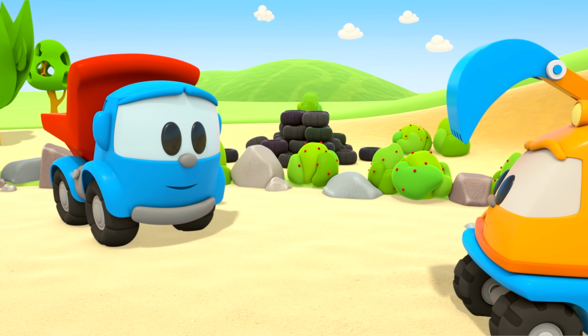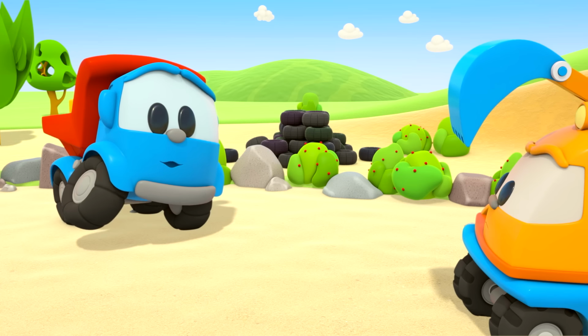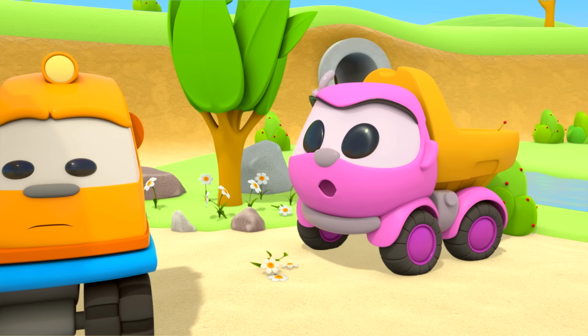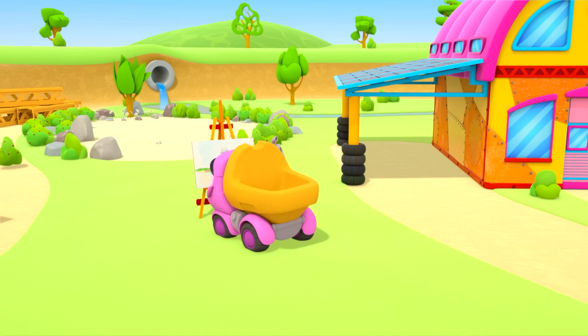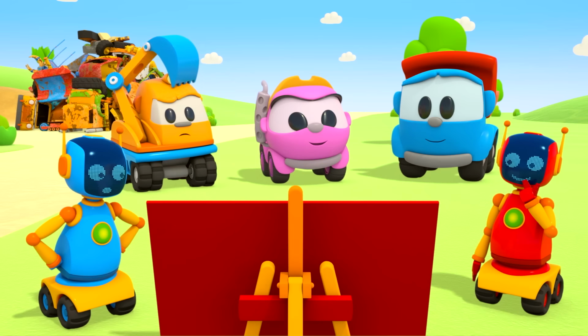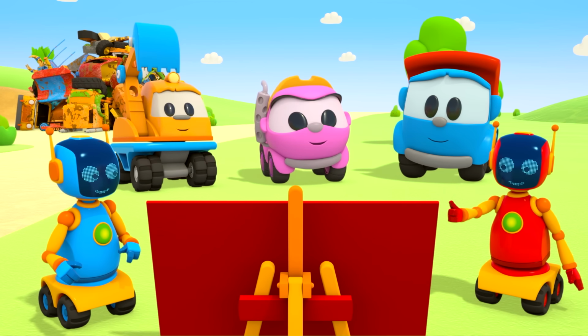You don't understand, Scoop, it's a Japanese garden. And here? There's going to be a fountain. It's a very difficult thing to build, actually. Leia has decided to draw how the fountain will look. Like that. Wow, that's beautiful. Let's find the parts.